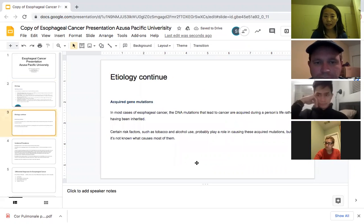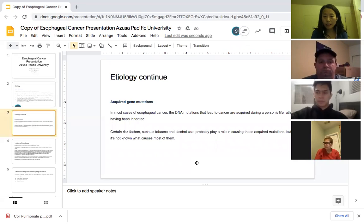And as for acquired genes, we mentioned that it's the most common cause of esophageal cancer. Certain risk factors such as tobacco and alcohol use probably play a role in causing these acquired mutations. But so far, it's not known what causes most of them.